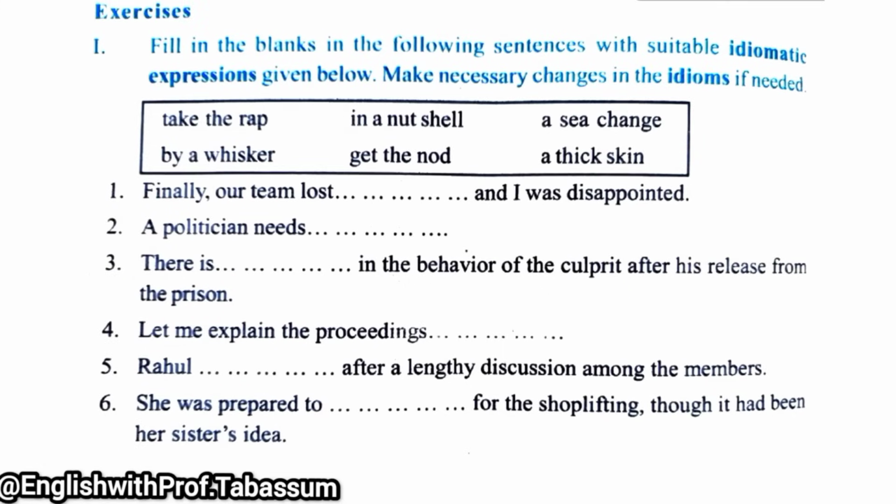First one, finally our team lost dash and I was disappointed. So finally our team lost by a whisker. So this is number 1. A politician needs dash. A politician needs a thick skin. So this is number 2. Number 3, there is dash in the behavior of the culprit after his release from the prison. There is a sea change. So this is number 3.